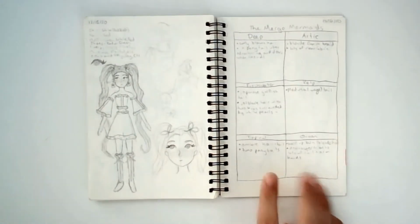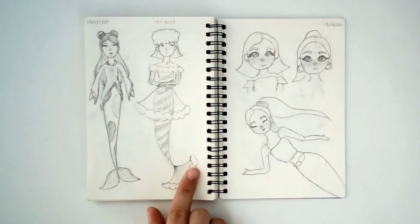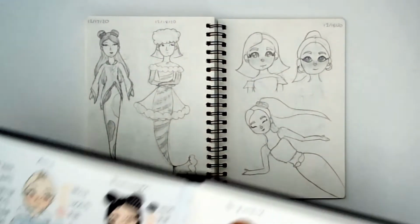Here is when I separated the mermaids into 6 categories. Oh, this was one of the ideas for the Candy Cane Mermaid. This one, see if it looks familiar or not.